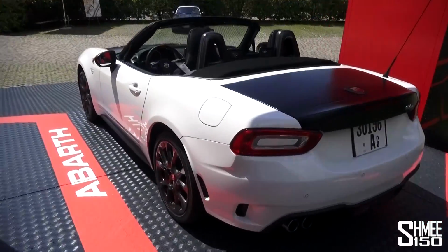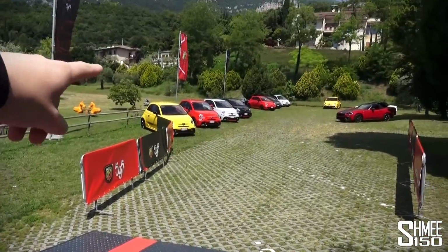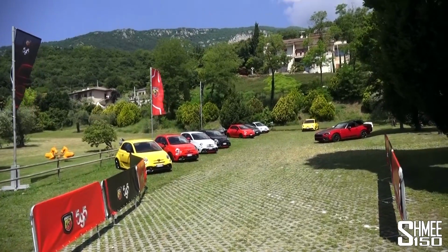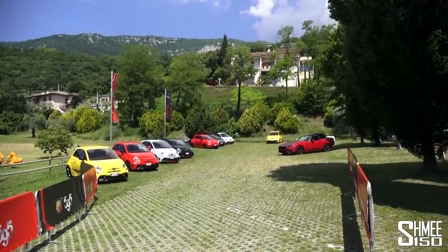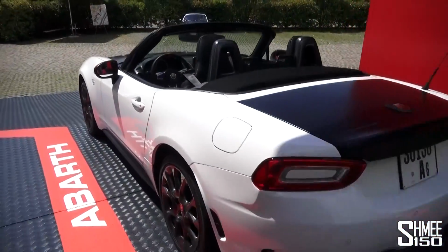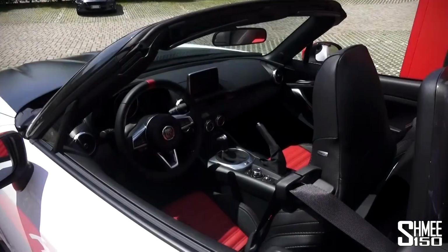Also here, just while I'm thinking about it, we have the new 595s as well, the new Abarth. The facelift, but updated version of the car I used to have. I used to have an Abarth 595, back before now. So this is a rather special one to be able to enjoy today.